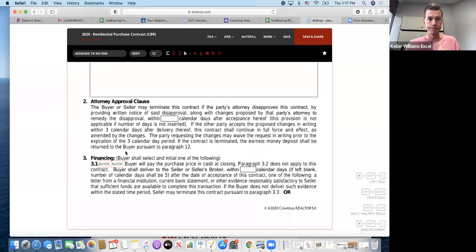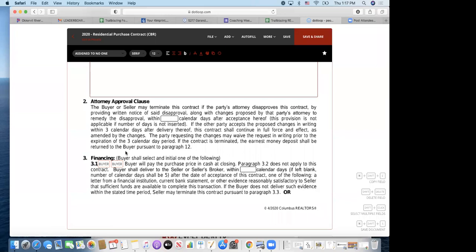Talk to me about the attorney approval clause. What's your spiel when you're doing an offer for somebody who is, maybe it's their first offer? What do you tell them about section two here? That I've never seen anyone actually utilize it. Unless they have a power of attorney.